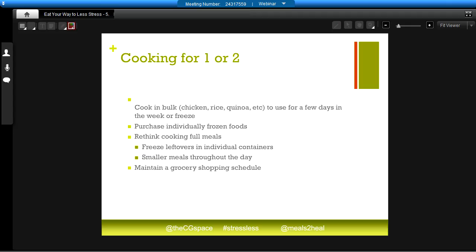Purchase individually frozen foods. Again, this could be things like chicken breast or chicken thighs, or any frozen patties to make some hamburgers, anything like that. You can buy individually frozen items, even frozen fillets of fish, and then you can just pull out one or two at a time, however many you need, and freeze the rest.